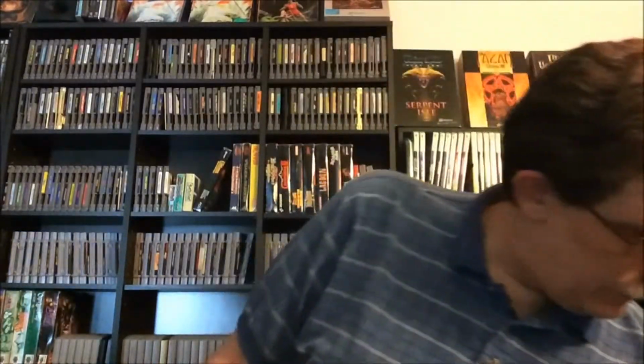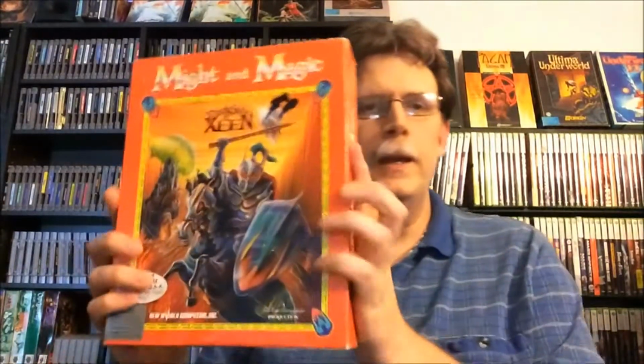And next, the Dark Side of Xeen, also for the PC. Again, it is also complete. Again, the discs, manual, some miscellaneous paperwork, and the map.